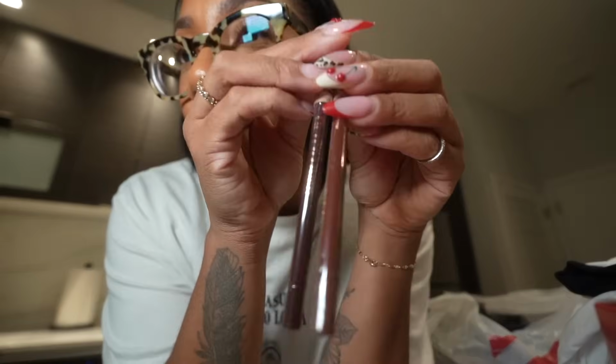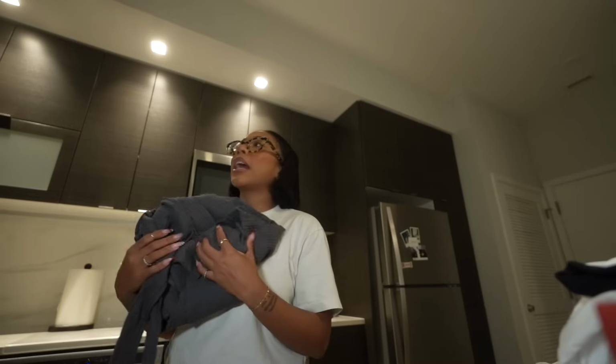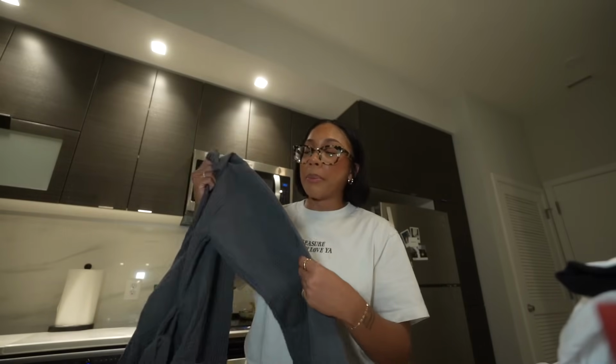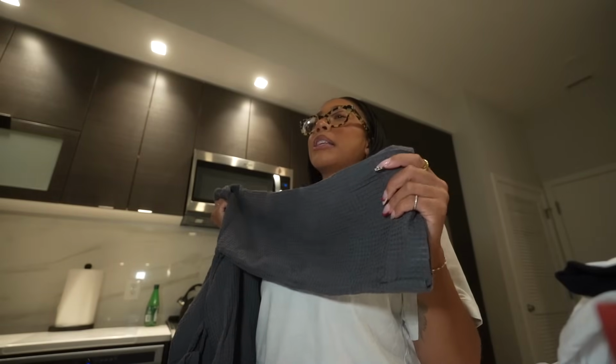Also got these two brown lip pencils from Target because I have been trying to find a new lip combo, which, update on that too, I have seemingly found it. So check out my TikTok. And I got this really cute gray robe that y'all are gonna see all fall long because this joint is so soft and it's nice and it's from Target and it was worth every dollar. And then that was pretty much it in terms of my haul.